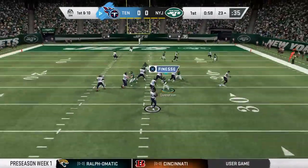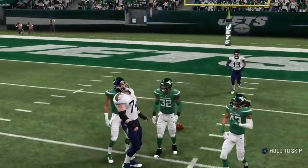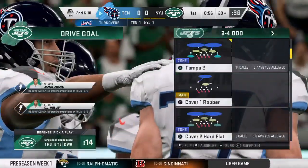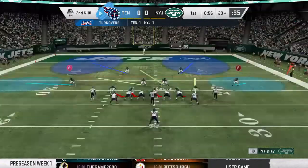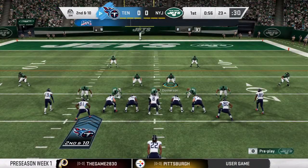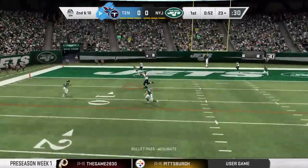Following the interception here, Mariota. And that's going to be incomplete. Too tough to hold on to that one. It's second down. The beauty of being able to play a zone defense is that you can sit back and see the ball coming out of the quarterback's hands. It creates a lot of confusion, kind of a muddle in the middle of the field where you can go make a play on the football.